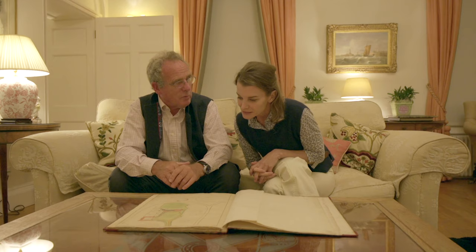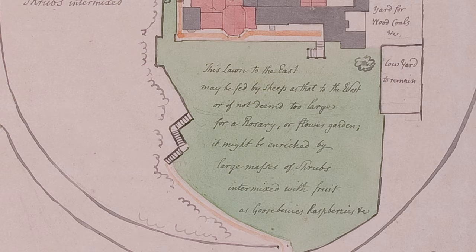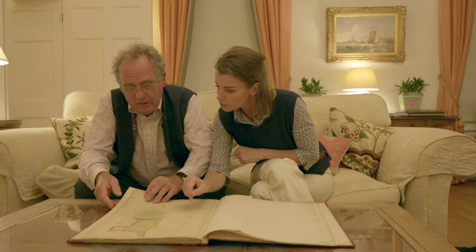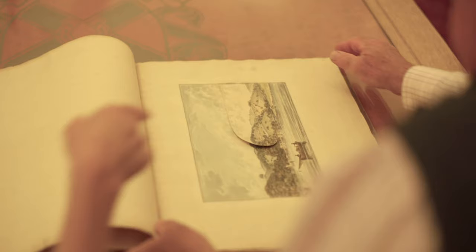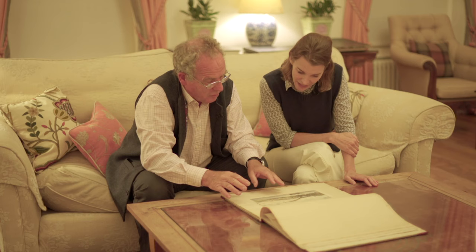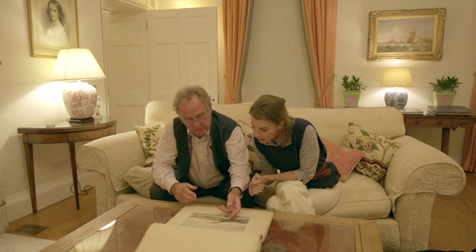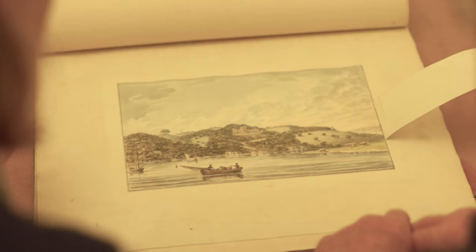Exactly. But I love how he's just written here, this lawn to the east may be fed by sheep as that is to the west, or if not deemed too large, for a rosery. Yeah. Or flowers garden. He went into a lot of detail about it. He did a couple of paintings. That one is as he saw the castle when he arrived. Got the river here, and he came up with an idea of that. Good. It's like a flap. You lift the flap out of the way, and you get a much more imposing castle. You certainly do. And you've got battlements on it, or crenellations.